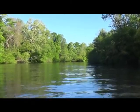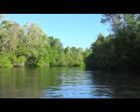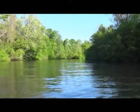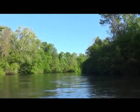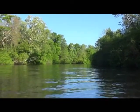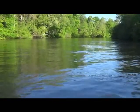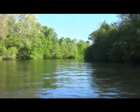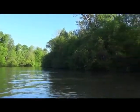An important ecological aspect about this river is that the river is not just what you see in front of you, not just the main stem, but the river itself. A lot of ecologists, including myself, would include the bottomland hardwood forest and the floodplain because flooding is a natural part of this system. It's an important part of this system.